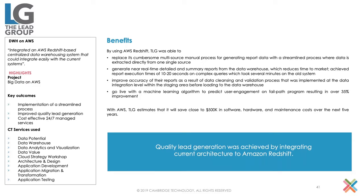And in the last year, we've gone live with one of our machine learning projects, and in less than a year, we've realized over a 35% improvement on our fail path programs. So again, a tremendous cost benefit from moving into Redshift.